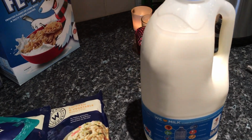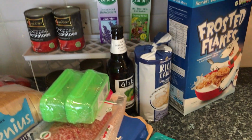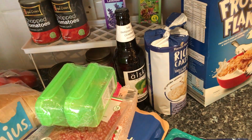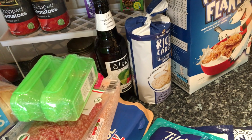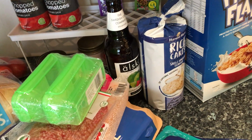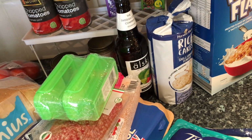So this is what I bought. Quite a lot of things really, and I think I probably spent about £42 if I added it all up. It's roughly about £42, but hopefully that's for the week. There won't be any more shopping in and out, and I'll be taking my own packed lunches, and I'll be doing a cooked dinner every night.